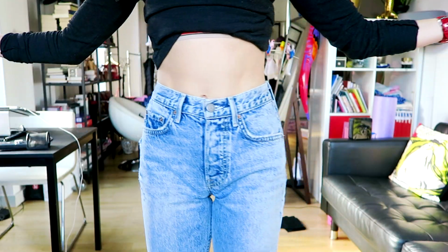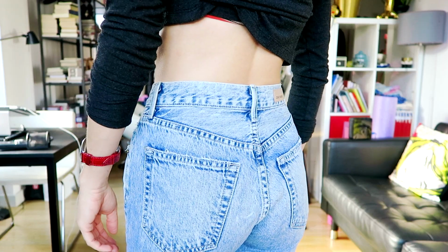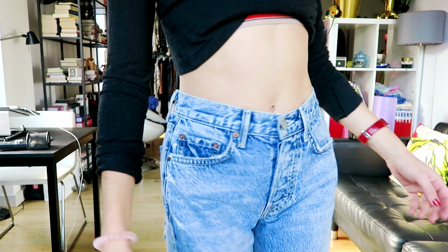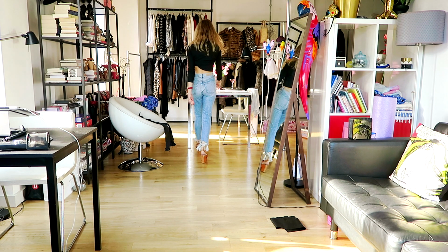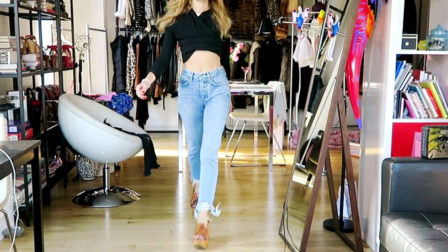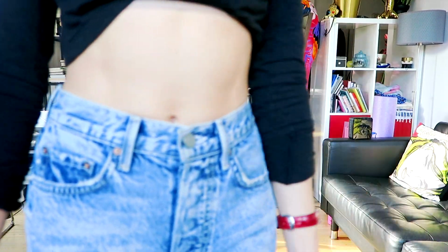And I fluctuate so much, I just don't even know what to do anymore. But basically these are them, and they are gorgeous, and they're the ones with the chewed hem, just how I like it. I'll walk for you. I think they're super sexy.